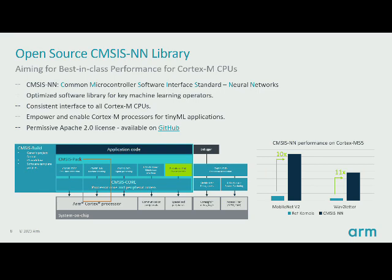We do have a poster there talking about how this integrates with our eval kit. But what this does basically is it provides you a reference kernel to optimize your neural networks so that the operators are much more performant when running on the Cortex-M. As you see in the diagram, you have CMSIS DSP, which is part of the DSP components. If you have classic DSP algorithms, that's the DSP library you would use. But if you have neural network workloads, then it's CMSIS NN that you would be using.